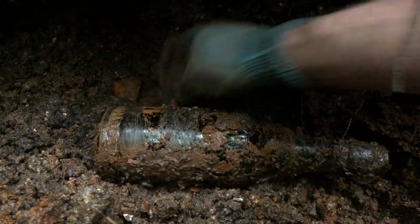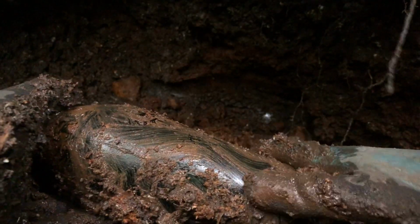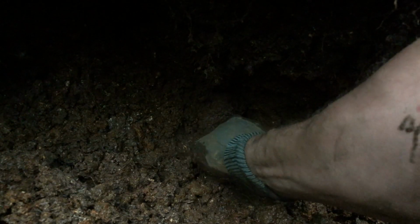Got a bottle here. I think you should just come out. There's another one of those darkest bottles. Well, it's damaged. It's got a chip out the bottom, that one. It's a green one. We'll have a look at that in a bit. Got a ball right in the bottom. It's a blob top. I can feel it's a blob top. Just hope it's whole.